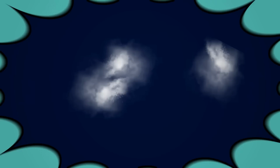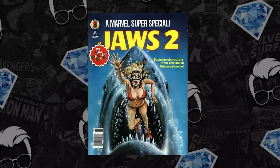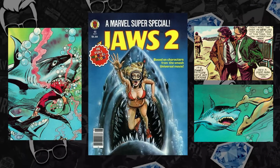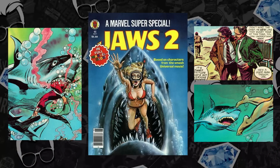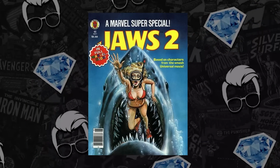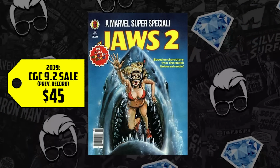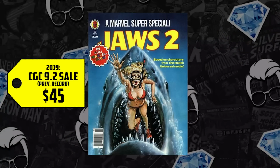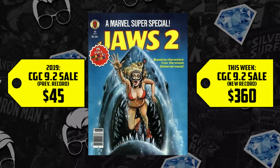Speaking of adaptation, number 9 on the list, we have Marvel Comics Super Special 6, which is the comic book adaptation of Jaws 2. Debuting in 1978, this adaptation is underrated, but it's getting the love it deserves finally this week. A 9.2 sold for $45 in 2019. That's up 700%, now selling for $360. For an increase of $315, it makes me want to keep my eye out for other film adaptations in comics.